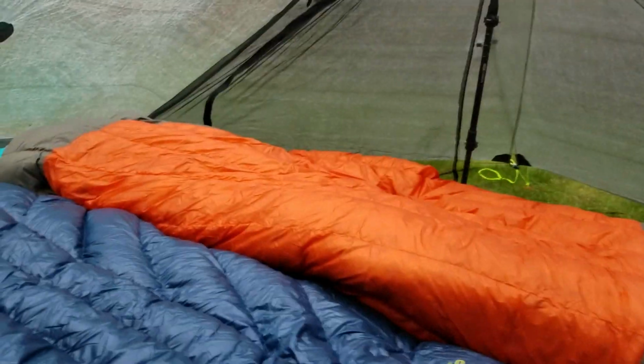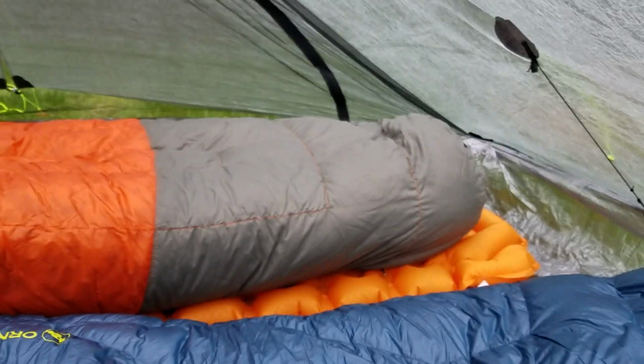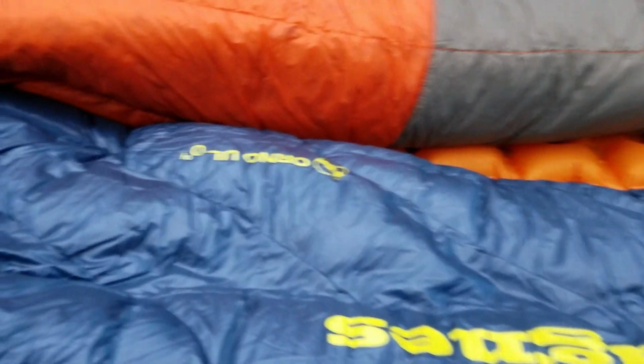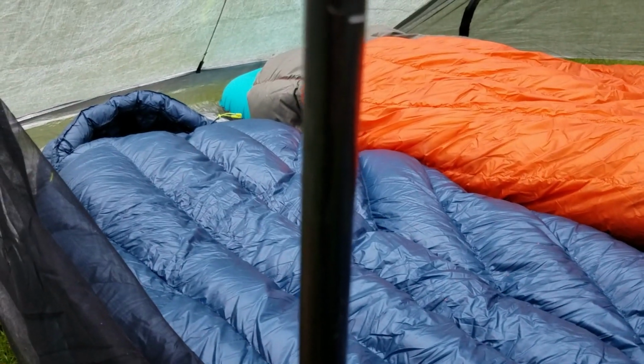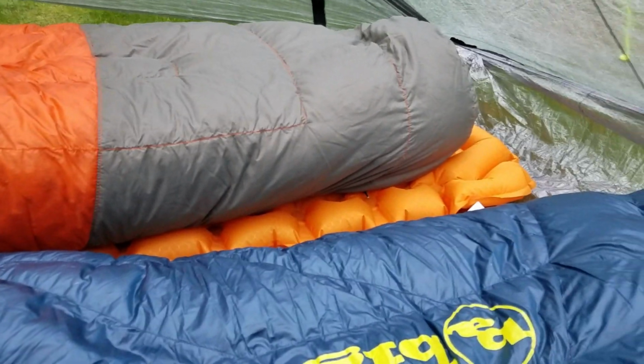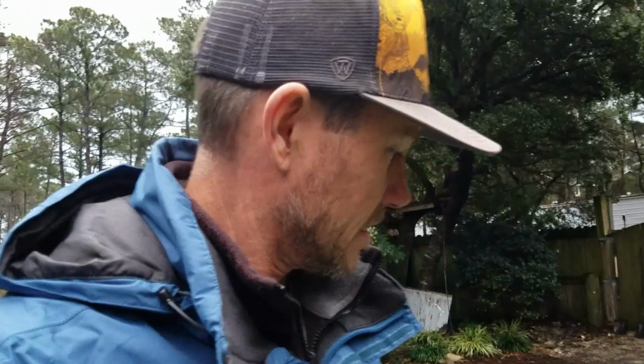All right, I've got everything set up. I've got the Orno and the Revelation in the Duplex. That's the Revelation 0 and the Big Agnes Orno UL 0. Both lofting up. And right now this is a little deceiving because the Revelation is actually on a pad and the Big Agnes is not. Wind's definitely picking up, so that'll be good.